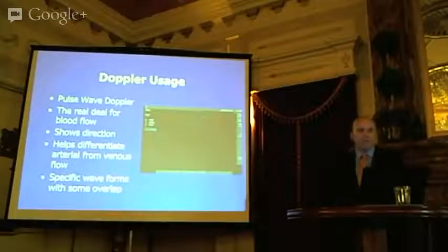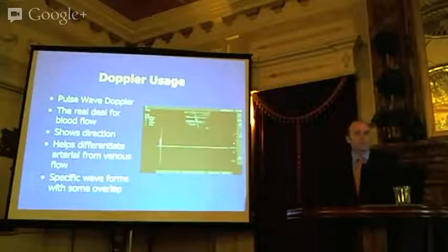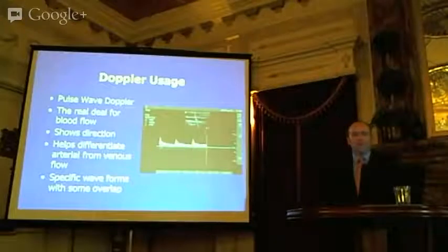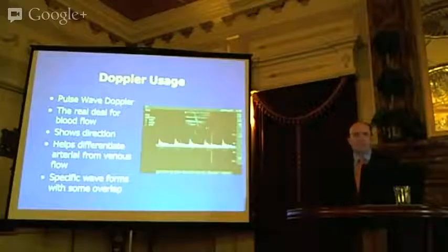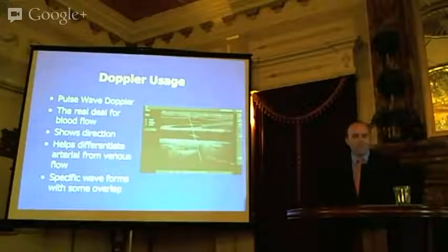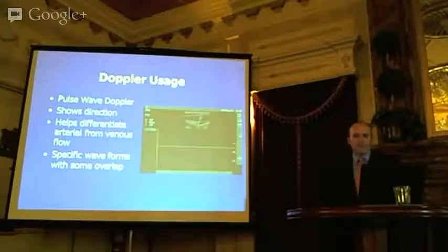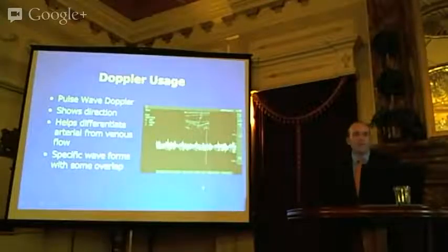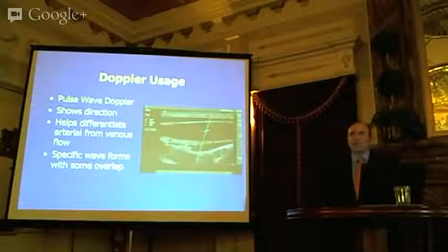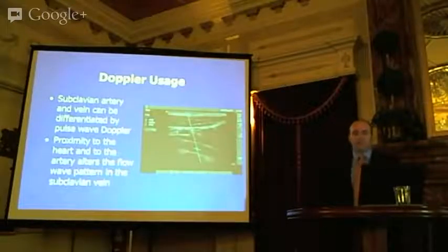The ultimate way to decide if something's an artery or a vein is pulse wave Doppler, though people sometimes don't like to teach it initially. When used correctly, this is very helpful. It's a good technique to know, and almost every machine now available in a point of care setting can give you a tracing. Very helpful for differentiating vessels. And a reminder that even in this case, you can differentiate the IJ from the carotid. The tracing is much more chaotic, but clearly different from the one we just saw before. So even if the visualization is not that good and you're panicked, perhaps with a very sick patient, you can rely on pulse wave Doppler to guide you whether something's an artery or a vein.